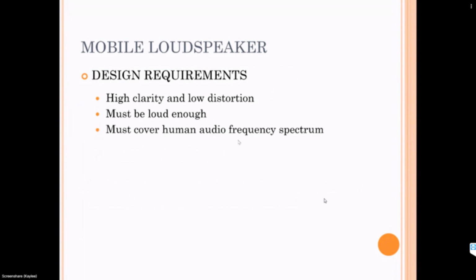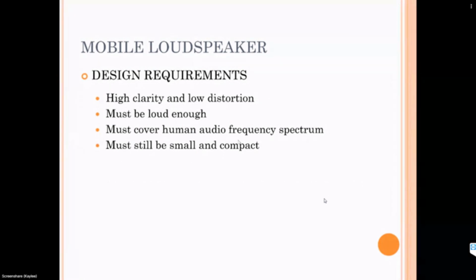It's got to cover the human audio frequency spectrum. No one wants to sound like Charlie Brown's teacher, so we've got to have a nice clear range across the whole human hearing spectrum. And it's still got to be small and compact to fit inside the cell phone, because unfortunately speakers on cell phones aren't the first priority. Usually it's power, so the battery kind of dictates how much space is remaining for the speaker.